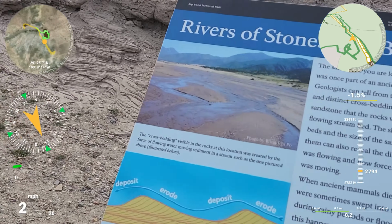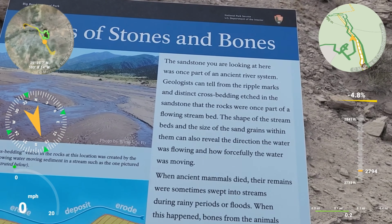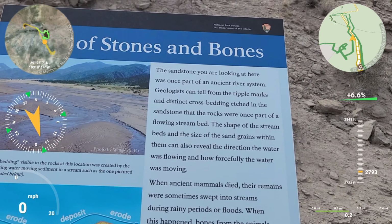Being in the environment must make a huge difference. Now, you mentioned a walk up the hill nearby. What's the point of that little extra climb? Yes, that little hill next to the pavilion. It's definitely worth the short walk up.